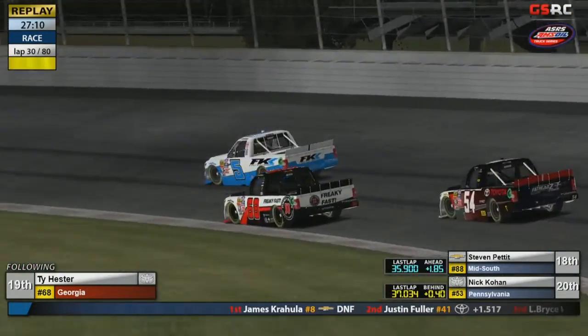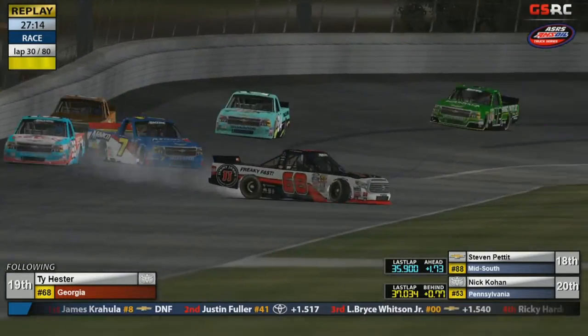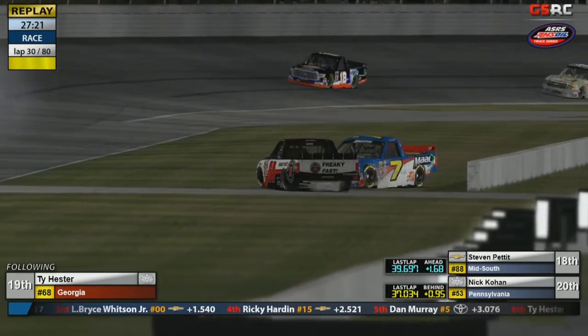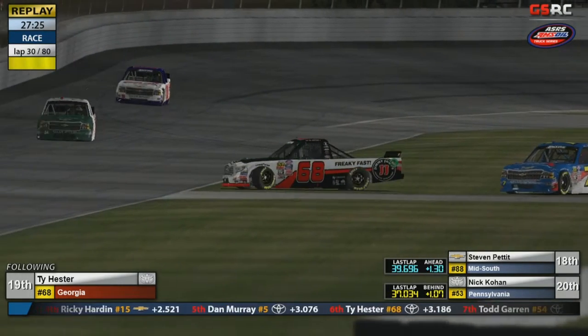I'm wondering if that was as a reaction. Yeah. Oh, actually, yeah. The 98 car got loose ahead of him, Jesse Fowler, and he had to try to avoid it and ended up spinning. Oh, and then got into Hester. Yeah, hit the wall too as well.